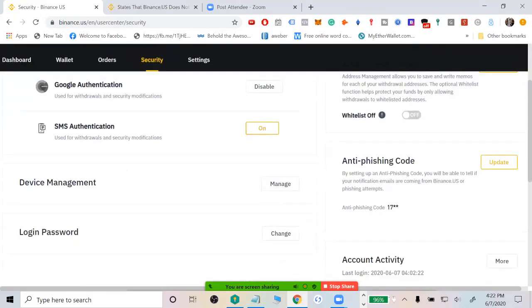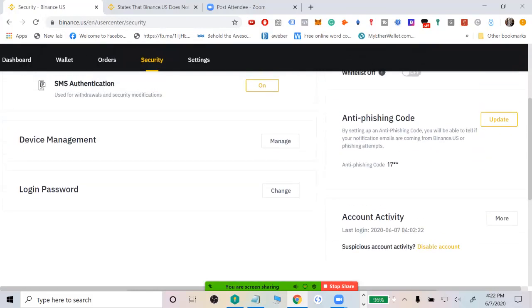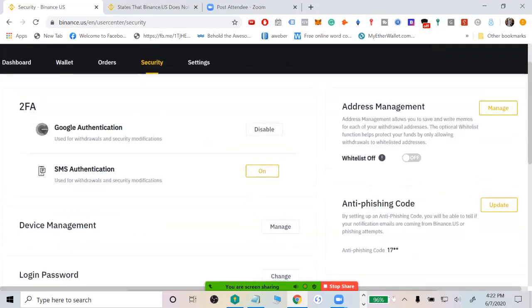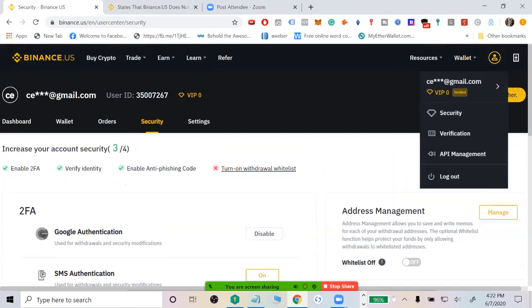So set up the Google authentication. I set up the anti-phishing as well, so I don't get the anti-phishing emails. That's another thing you want to look into. So you see I have the 3 or the 4 there, and that's because I took that SMS off as an extra precaution, because this is a world now of SIM swaps. Google authentication is good, and another one are the keys as well. The keys are another higher level of security. So there it is. There's your security.